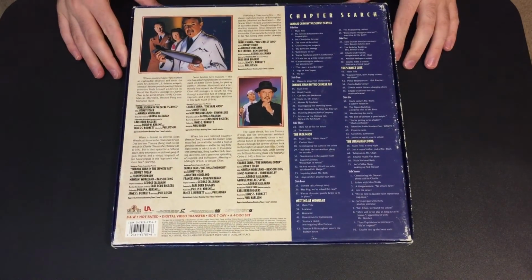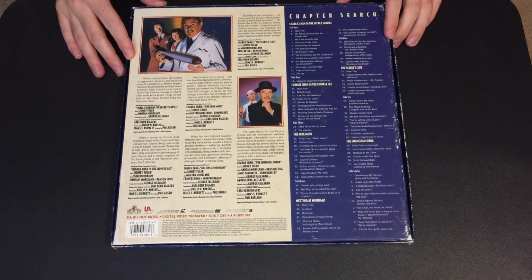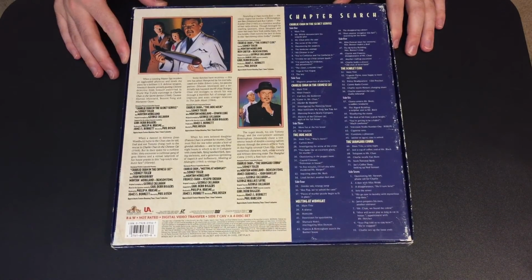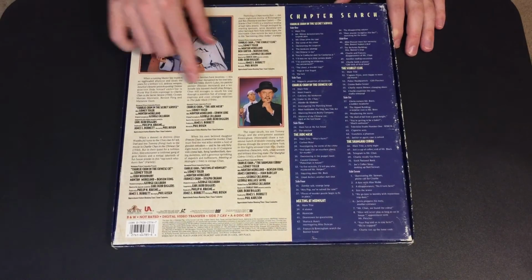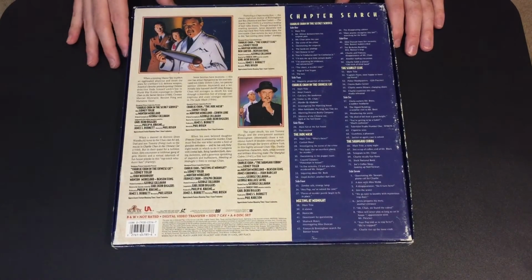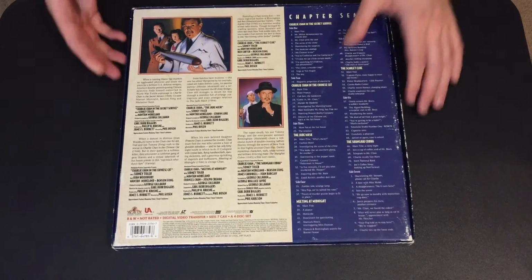So like the Thin Man set is a thicker box, and they didn't print an insert, they printed everything on the actual back of the box, which is a bit different, but it's kind of cool in a way, so you don't have to fish around for the insert in the dark. But as you can see, it's no extras, but at least you get here the credits for each film, which also help you tell them apart, because with all these various titles and they're all made back to back, it's very easy to mix them up.